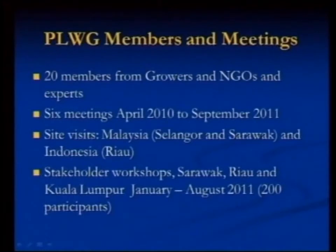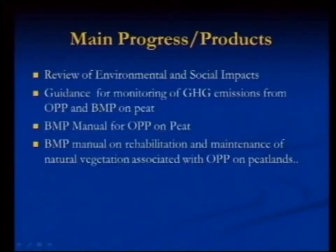So in 2007, the work of the group was called for, and in 2009 called for by the General Assembly, and the group was established in April 2010 with 20 members from growers, various peat experts and NGOs, and all that I'm presenting here is particularly from the expertise of the various group members. The group is co-chaired by Ibu Rosdiana of EPOC, and key leaders on the development of the particular tools have been Peter Lim of Tabung Haji Plantations and Arena Shaya from Wetlands International. There were 6 meetings, 3 site visits, and multi-stakeholder workshops in 2 countries. There were 4 main products, 360 pages of them here, which will be published and made available soon.